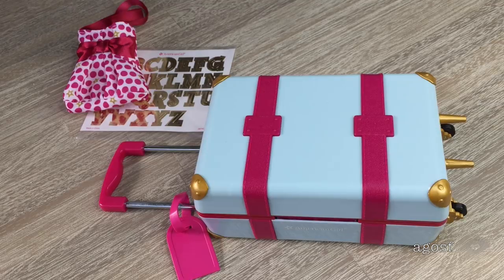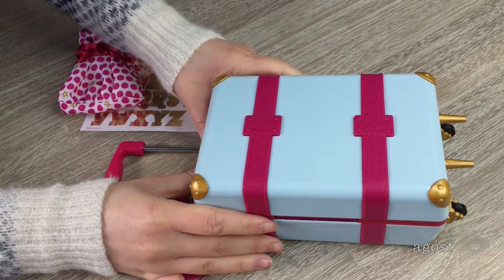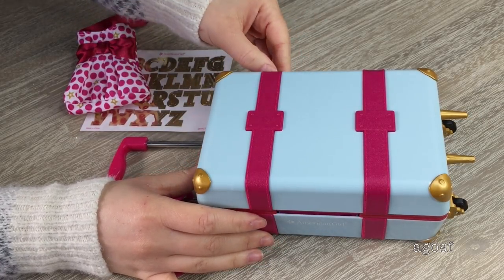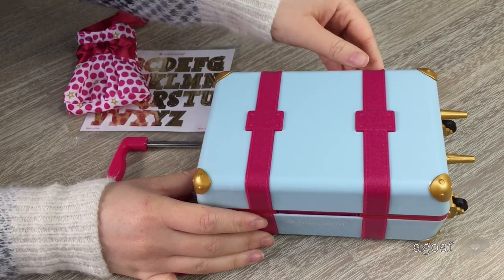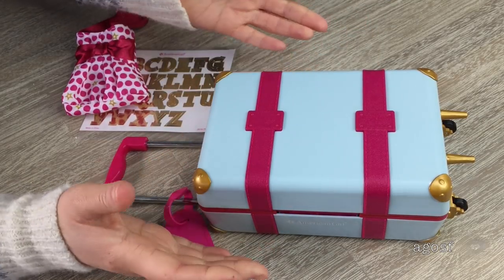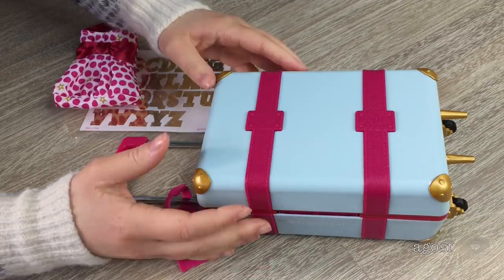So overall, I have mixed feelings about this set. Just because it's over $30, I expect it to be better quality than what it is, because if you take a look at Grace's suitcase and the really old Just Like You suitcases, they are amazing quality. They're so cute, except this is really heavy plastic. It's really hard to explain, but it's just not as great quality as I know what American Girl could make. So I wish it would just be a little bit better, but if you don't have a doll suitcase and you'd like to buy one, this one's still really cute, and I still do recommend it if you want a piece like this.